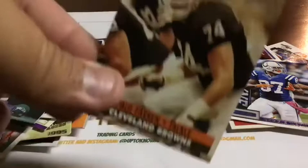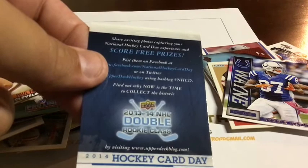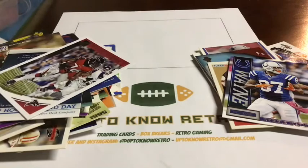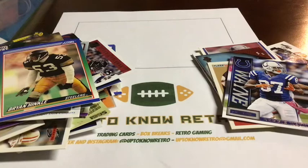We got a 2013-14 hockey card. Hockey card day. Interesting. Okay, Devonta Freeman. Teal green. Donruss Elite. Shiny. Brian Hinkle. Antoine Bethea. Dave Casper.